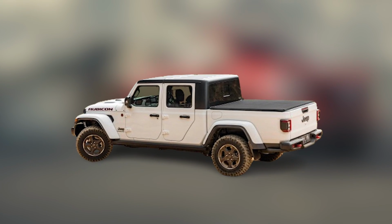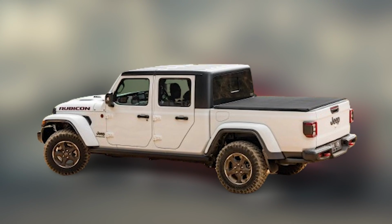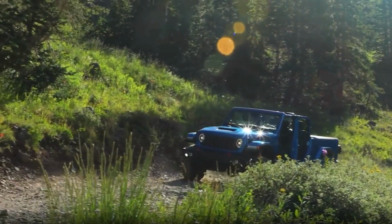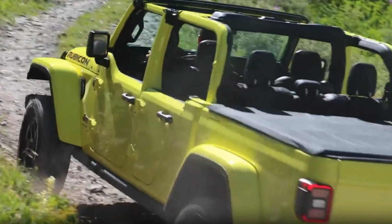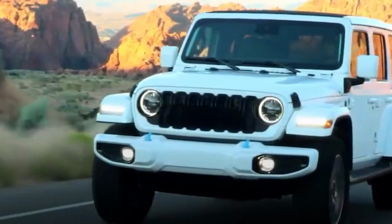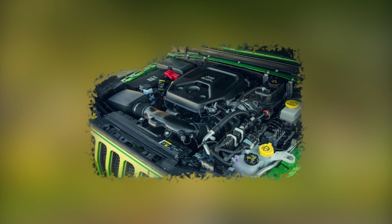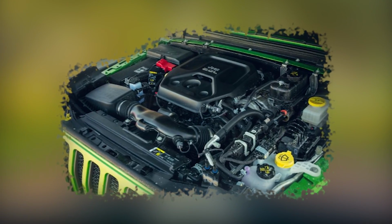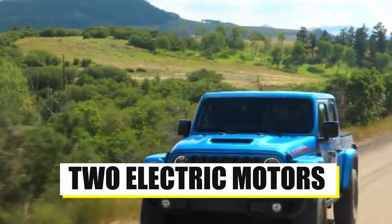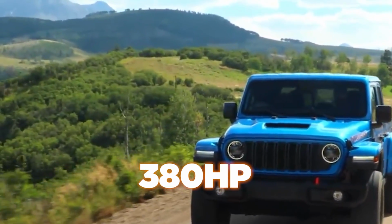Thankfully, after years of waiting, the Gladiator will finally be offered with a hybrid drivetrain. Better late than never, as they say. The Gladiator Hybrid, also known as the Gladiator 4xe, will utilize the same drivetrain as the Wrangler. This means that its beating heart will be a 2.0-liter turbocharged four-cylinder that will be supported by two electric motors. This allows the powertrain to push out 380 horsepower.